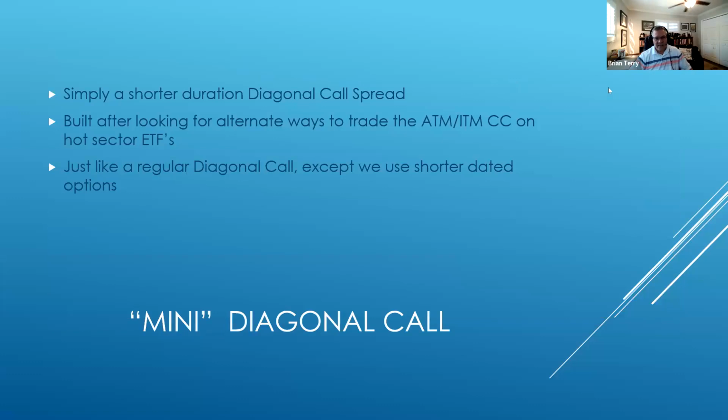So the next strategy, any comments or questions before I move on? Okay, the next one was an idea that Sharish had mentioned, and after the call, I played around with it. I call it a mini diagonal call. It's a diagonal call, just using shorter dates.